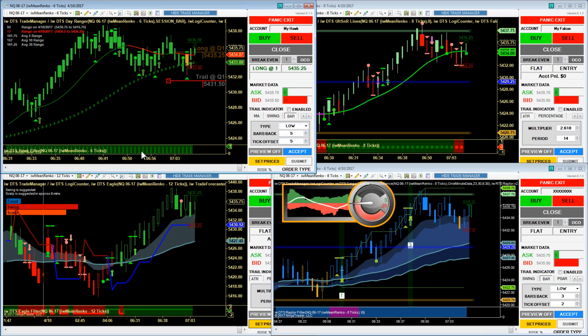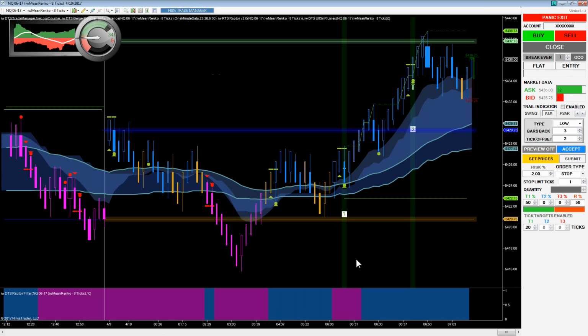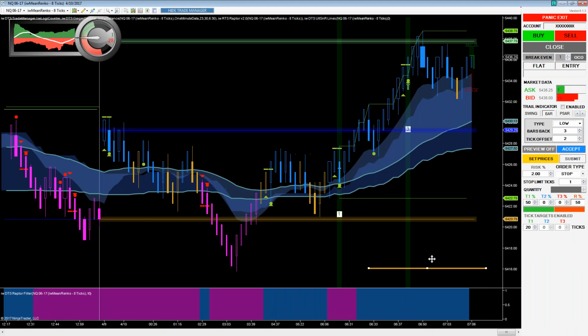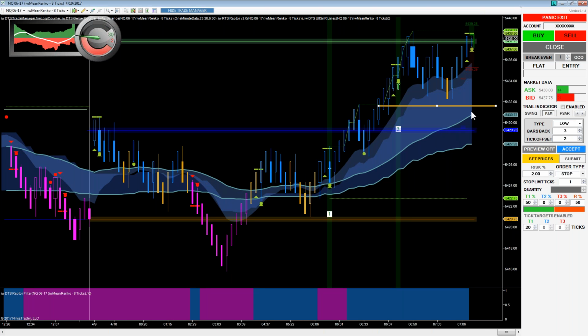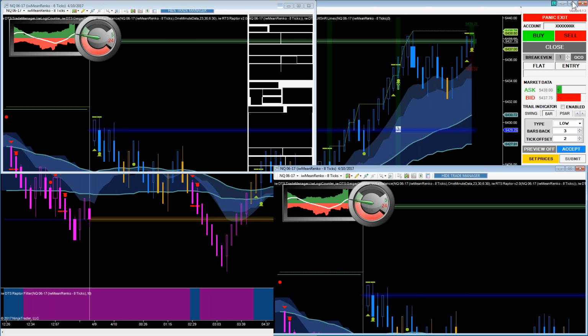Note that if I had run my original stop down here, I would not be stopped out yet on our buy, and I could actually roll my stops up here now. So whereas I took a small loss here, it could have actually turned into a profitable trade if I wasn't so quick with my stop.